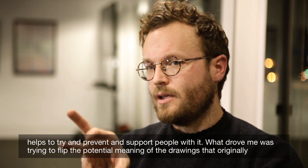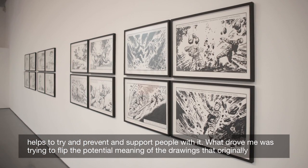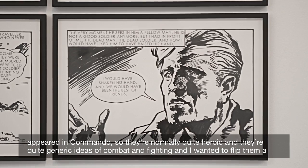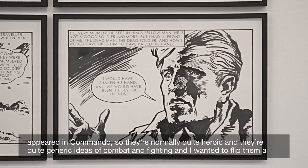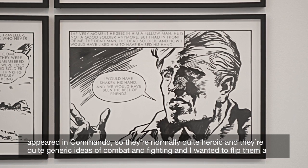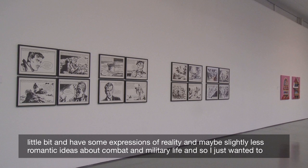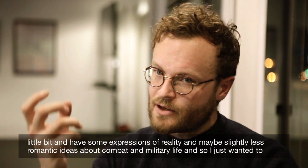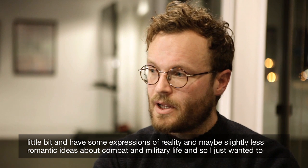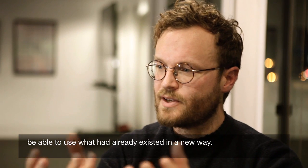What drove me was trying to flip the potential meaning of the drawings that originally appeared in Commando. They're normally quite heroic, and they're quite generic ideas of combat and fighting. And I wanted to flip them a little bit and have some expressions of reality and maybe slightly less romantic ideas about combat and military life. And so I just wanted to be able to use what had already existed in a new way.